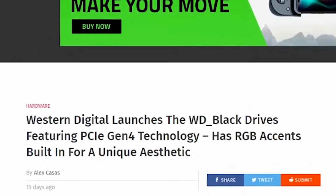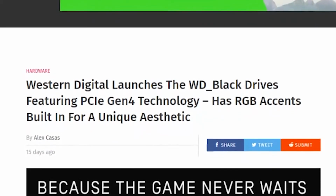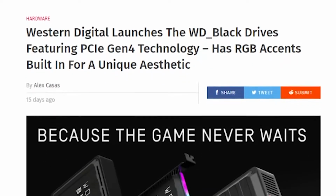All right, let's talk about a couple of fun, really small stories. Western Digital is releasing a PCIe SSD with RGB. It's a Western Digital Black with RGB, and I kind of love it. I mean, WD is not known for RGB hard drives, but I always love when a company goes way out of their way to provide something that's completely unnecessary.